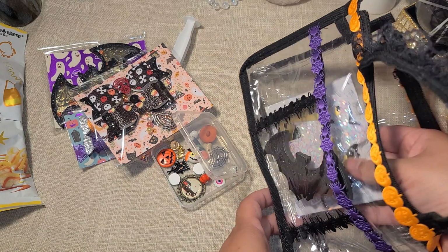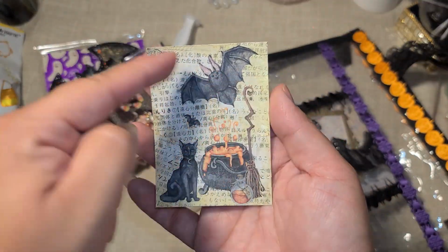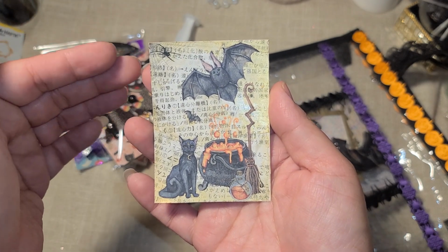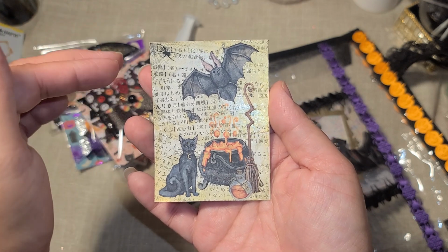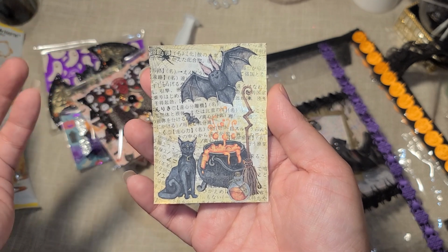An ATC card is a card like this that measures 2.5 by 3.5, and it fits into a baseball card sleeve, so you could go ahead and have a little collection. And the only minimum requirement you need to do is your name. I just want the person that receives it to be like, oh look, I got this from Nicole.